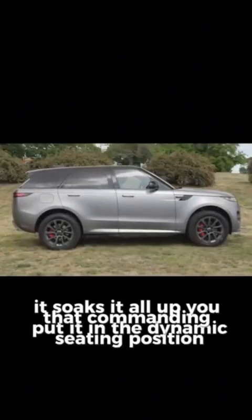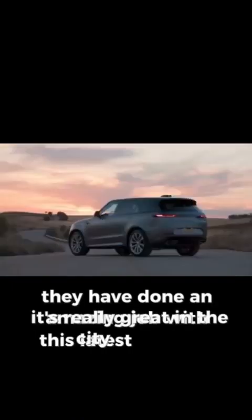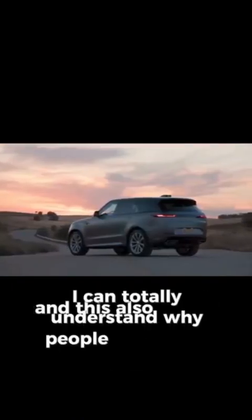This gets 8.5 inches to 11 inches of ground clearance. It can wade in 35.4 inches of water. Comes standard with LED headlights, LED taillights, rear fog lights, 21-inch wheels, and a temporary spare tire. We've got some extra features on this test model.